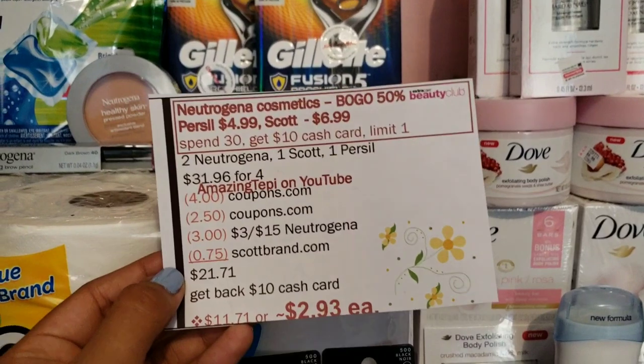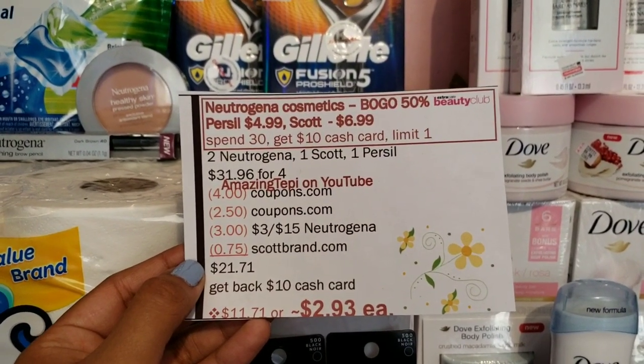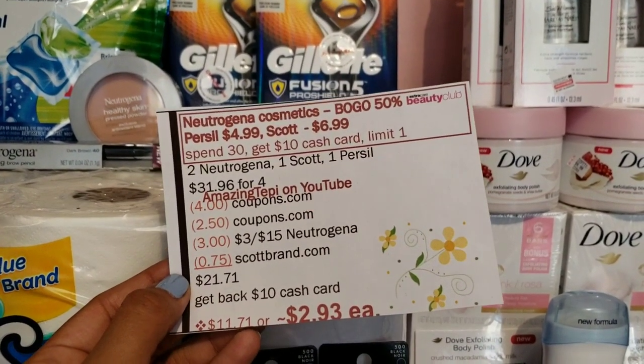Now, I did not have the $2 off of one Persil coupon. Those do not come in my inserts. However, I went ahead and purchased that because I'd rather get something that we're going to use as opposed to another makeup that I don't really need.